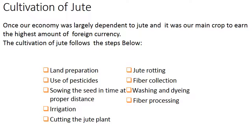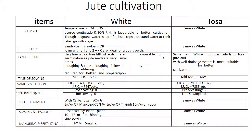Cultivation of jute. Once our economy was largely dependent on jute, and it was our main crop to earn the highest amount of foreign currency. The cultivation practice includes land preparation, use of pesticides, sowing seeds in time at proper distance, irrigation, cutting, jute rotting, fiber collection, washing and drying, then fiber processing. The jute cultivation practice in white and tossa type also differs.